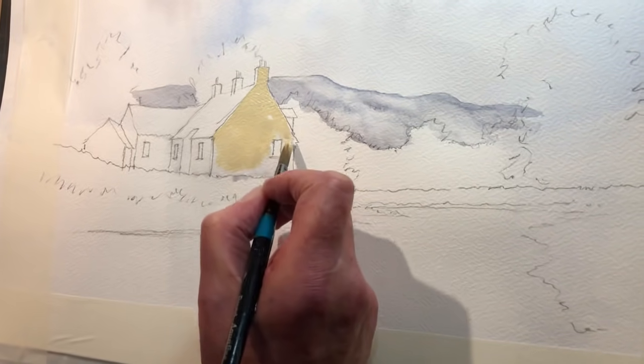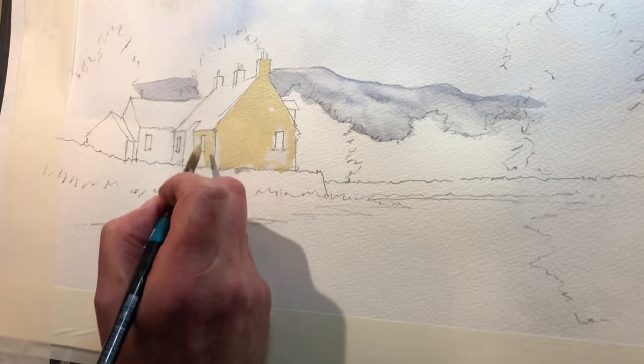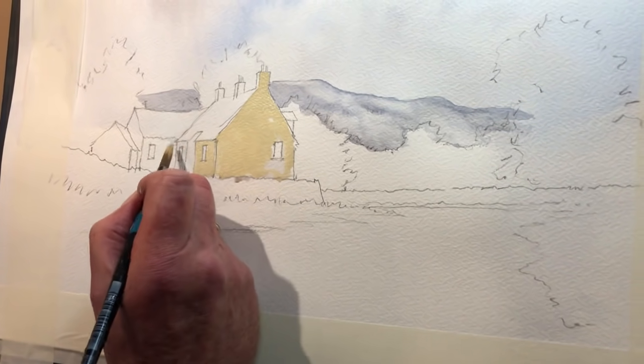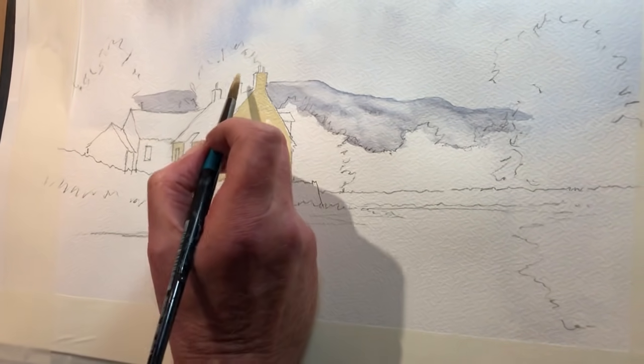And some down here. In this I'm going to have the light coming from the right, so these bits that I'm painting now are going to be darker eventually. A little bit in the chimneys.